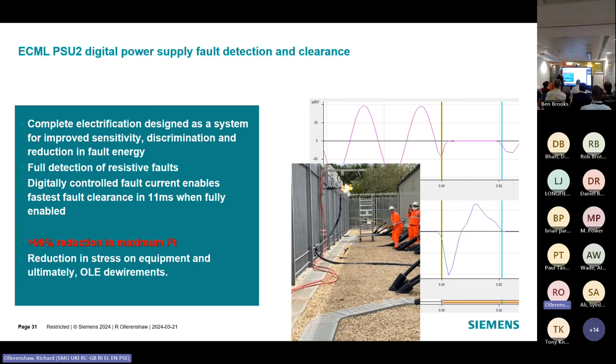We also can use the power electronics, which are far faster than circuit breakers, to interrupt the current before the circuit breaker has time to open. And although not everything on the protection system is enabled and commissioned today, the capability is there for the future. The upshot is a 99% reduction in max I squared T compared to the system which would have gone in based on the original design. And that's a 99% reduction in heat for conductors.